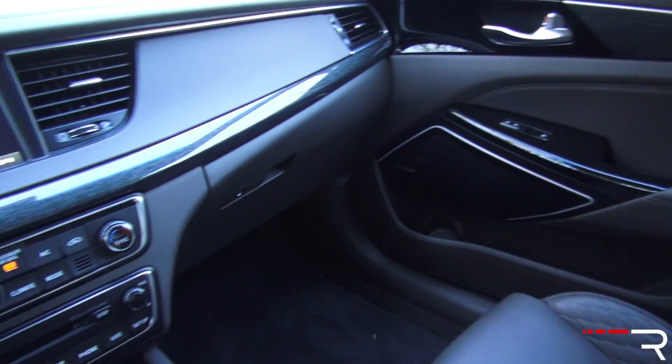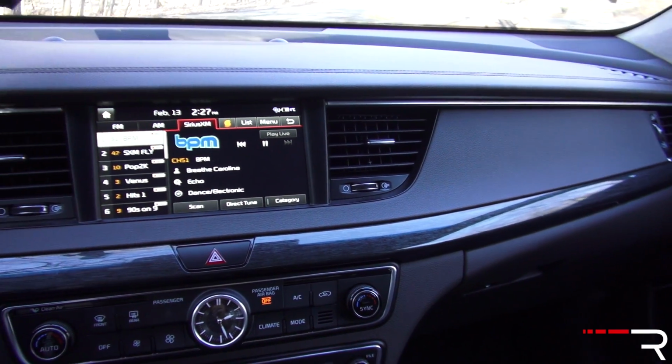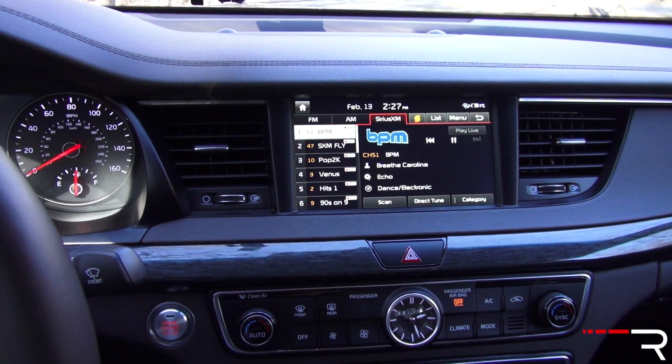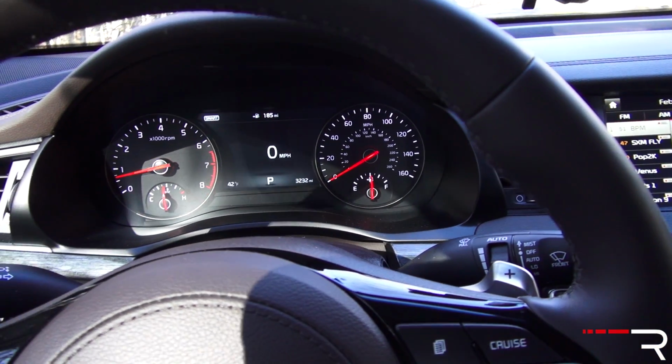Overall, I think the interior of the Cadenza is certainly an improvement over the old one. They added more driver assistance features, a little bit more luxury, updated tech. And I think that a lot of buyers are going to be pretty impressed when they first take a look at the inside of this redesigned model.